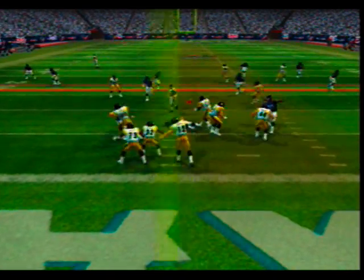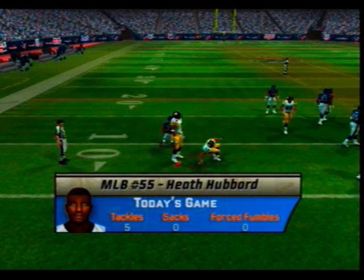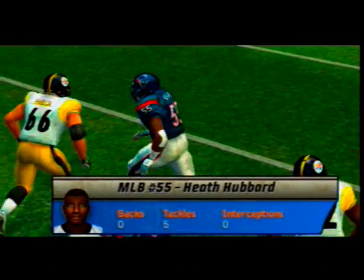Dropping back. Gets the pass off. And the catch is made. Number 55 comes up to make the play at the 8-yard line. Watch this hit. He gets his helmet right under his chin and wham. He takes him straight to the turf.